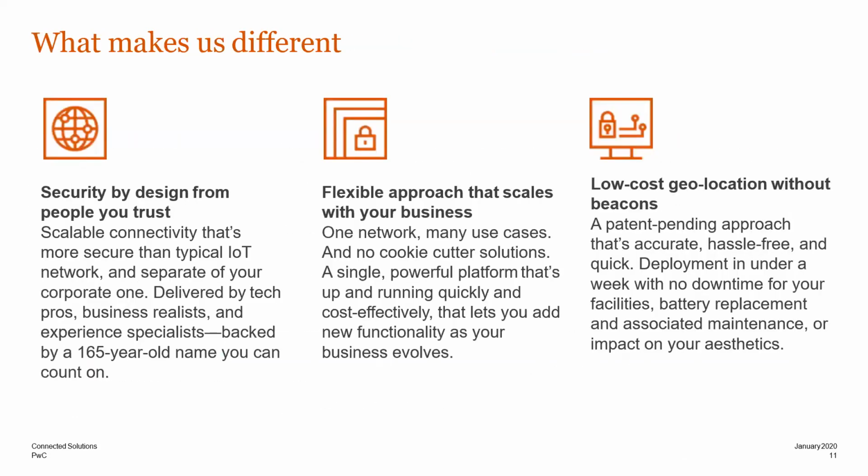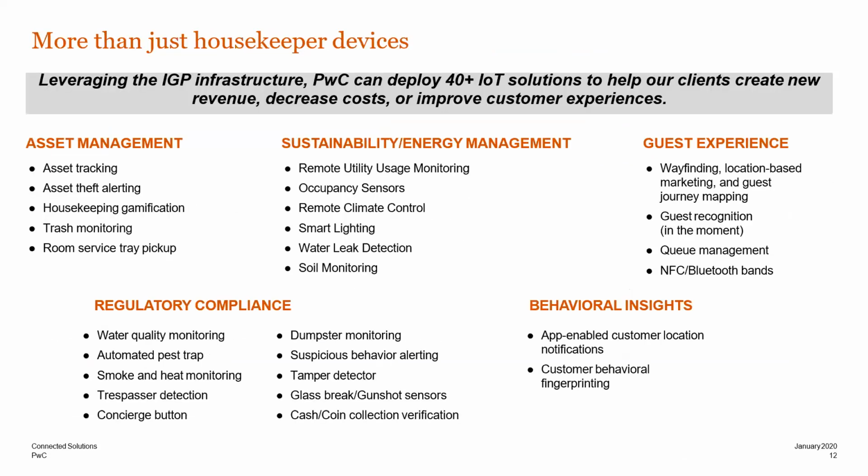So a little bit more about what differentiates us. And lastly, PwC offers much more than just housekeeper devices. Leveraging the IGP infrastructure, we have a catalog of over 40 IoT solutions to help our clients create new revenue, decrease costs, and improve customer experience. We would be happy to discuss our indoor geolocation platform with you further and any property-specific questions you might have. Thank you for your time watching this presentation, and PwC is looking forward to hearing from you.